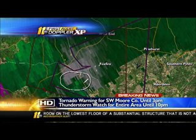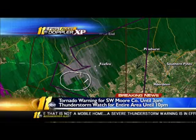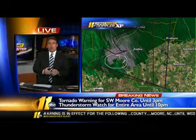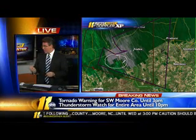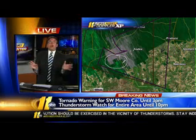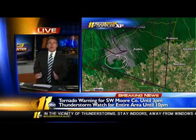Again, this is Doppler indicated, meaning no one has confirmed this. We haven't had any spotters out there tell us anything, and the Sheriff's Department hasn't said they've noticed any rotation or anything like that as well. But if you're in Foxfire, even though it looks like now the rotation's to your south, pretend that it's right over you. I mean, get to the center of your house immediately.